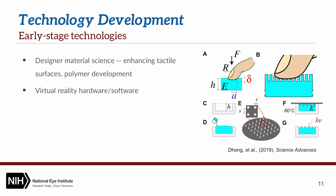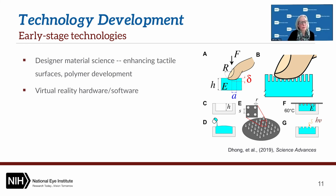Slide, technology development, early stage technologies. Image shows illustrations of tactile surfaces and polymers. Source, Dong et al., 2019, Science Advances. As I noted in the earlier slide, most of the technology development that's represented in my portfolio is devoted to creating accessibility devices that use a particular strategy to target a particular activity. But there's also some work coming in that focuses on new technologies that have potential for use.